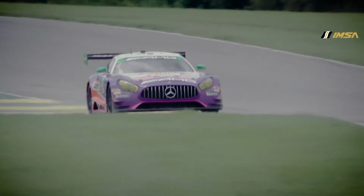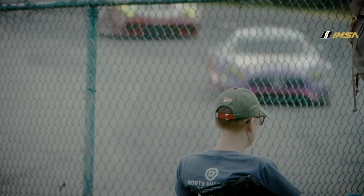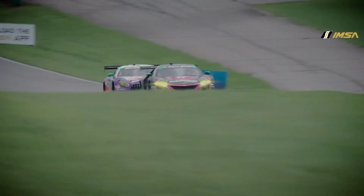You're going to end up in 5th right here, but the 9 and the 63 stayed out and they're both on used tires, so I think this was a great call. I think that was the right call to do. Think about the championship implications here.